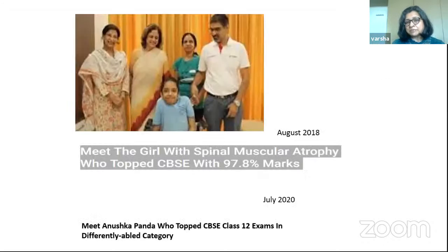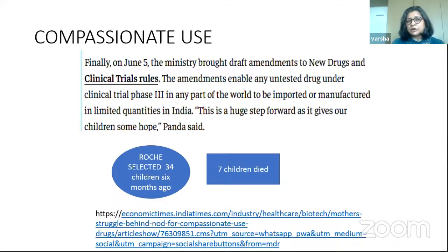I know this family personally. That's the reason why I put this example. This girl has spinal muscular atrophy. There is no drug for this. She topped the 10th standard. She topped her 12th standard, but there's no cure. Roche came to India. Roche said that, okay, we will take about 34 children with us. We will do the trials. Now, at that time, we did not have compassionate use.